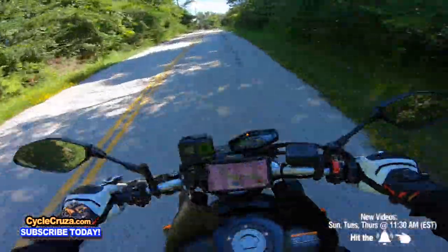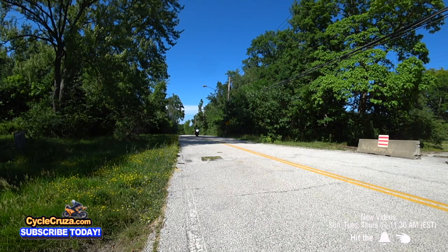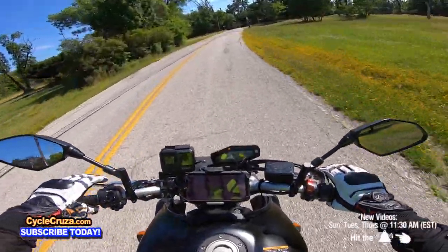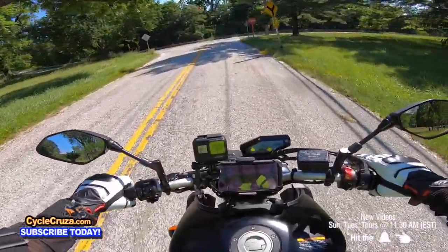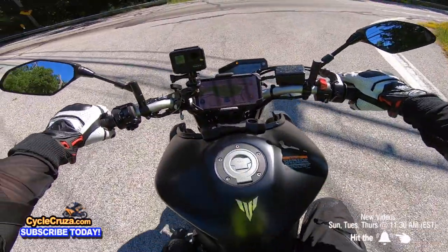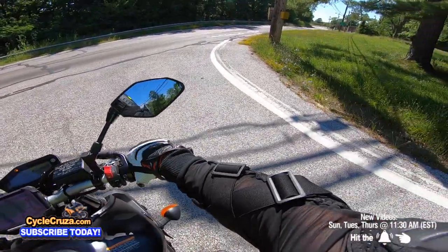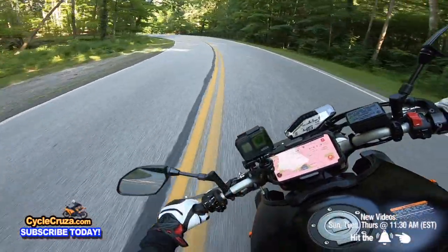Oh, we got power, baby. Woo! We got some torque, baby. Oh my goodness, we got some torque. This thing's got some power and torque, guys. You guys were not lying. This thing is the master of torque, man. It's almost truck-like, like a diesel truck torque. I like that. Beautiful, man.